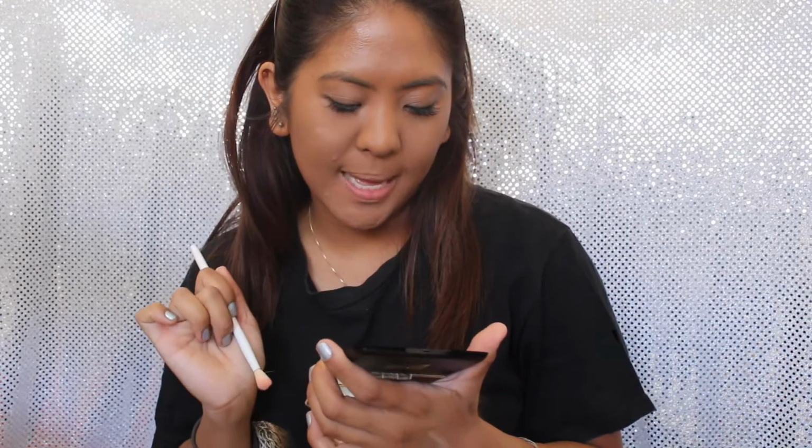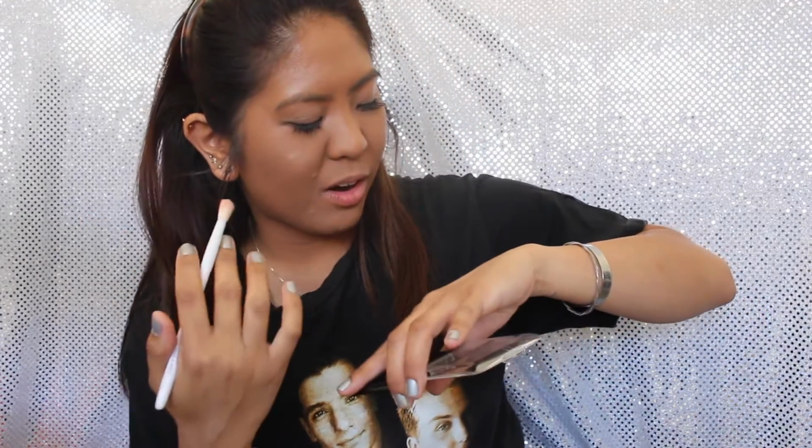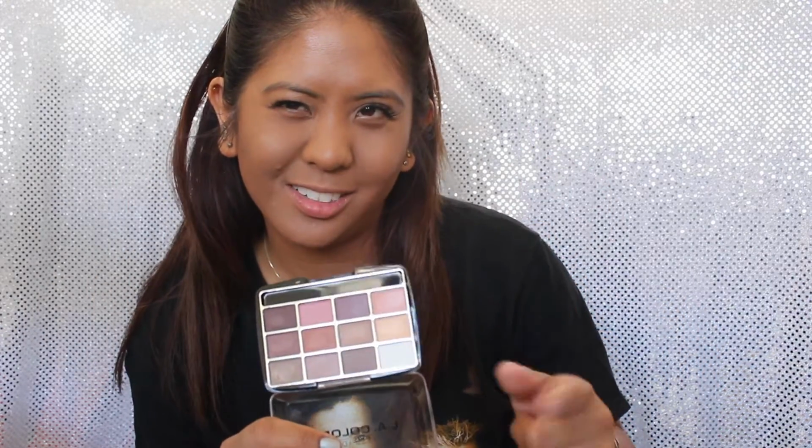So far, I actually wanted to swatch these before I applied this on my eyes, and as you can see, they're not as pigmented, but I'm going to work with it. I'm gonna see what I could do. They do not show on my skin at all, but it's okay. I'm just gonna work with what I have right now in this challenge.